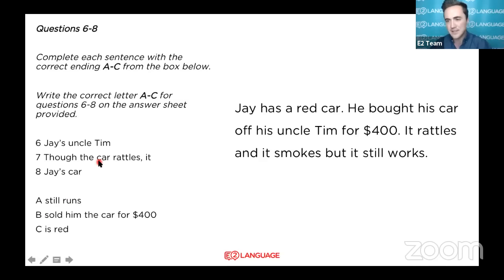Anyway, forget the instructions, they're too confusing. Let me explain it to you. Here is the first part of the sentence, Jay's Uncle Tim. Now you need to find the part of the sentence, well, Jay's Uncle Tim still runs. It's grammatically possible. Jay's Uncle Tim sold him the car for $400. Jay's Uncle Tim is red. All of these are possible, but only one will be correct according to the text. So is it going to be 6A, 6B, or 6C? Now do the rest of them.